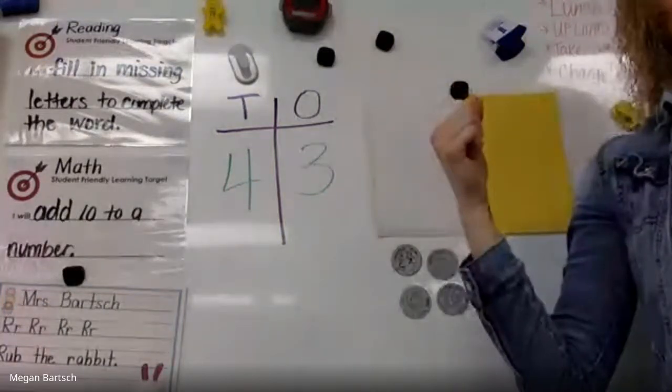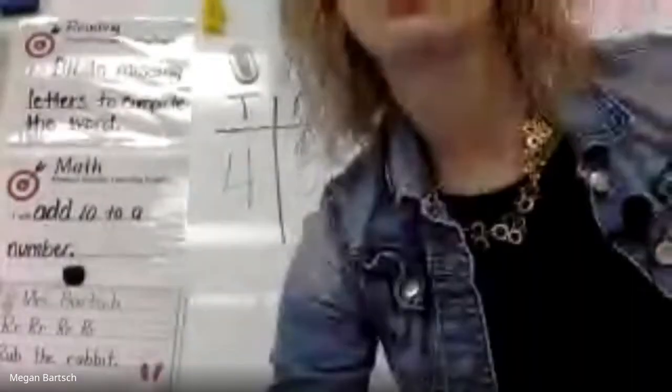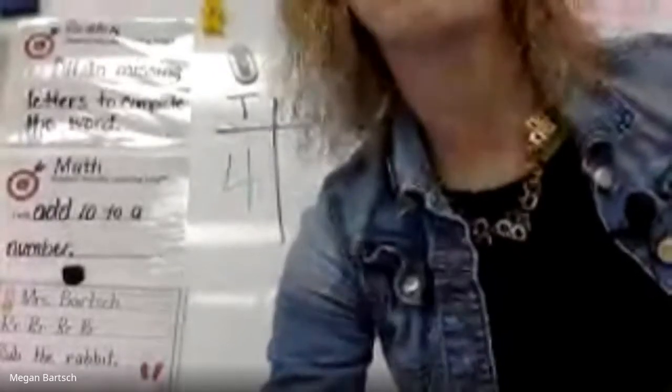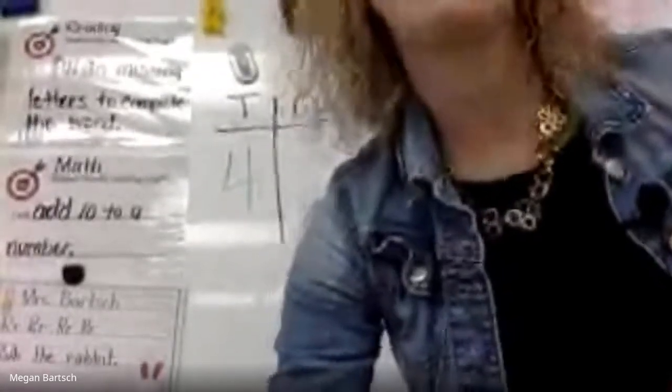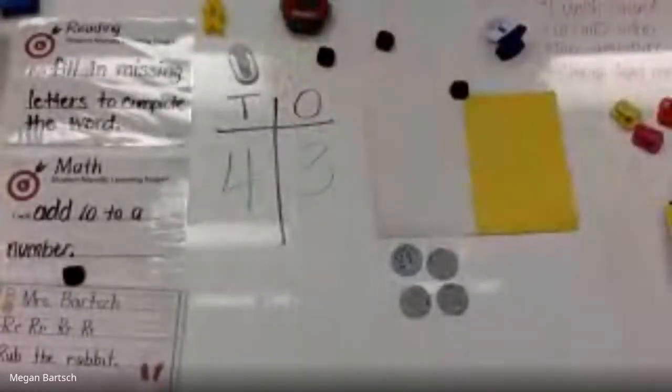Awesome. How many pennies? How many ones are you taking out? Because you know a penny is 1 cent. Which number's in the 1 place? Kylan. 3. 5K, what I need you to do is take out 3 pennies, put them on the yellow side. Go.